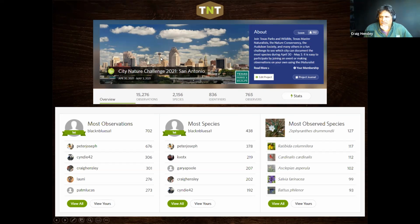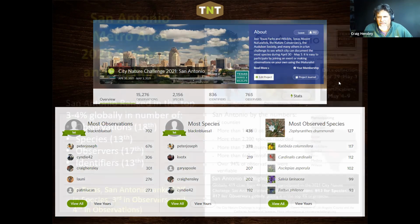The bottom part gives you a summary of where we stood last year. Black and Blue SA1 actually had more observations than anyone, and also the most species, with Peter Hernandez following second. I stumbled onto the crew. It wasn't as good a year last year for me as it was 2 years ago. Just busy, I guess. And the most common observation was a rain lily. Wouldn't it be nice to have a lot of rain lily in a few weeks because we actually got some rain? That would be kind of neat. And you can see the cardinal was the third leading critter, and then Mexican hat was the second. Here's the antelope horn milkweed. So some really good observations were made during last year's event.